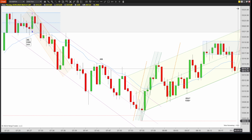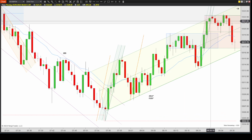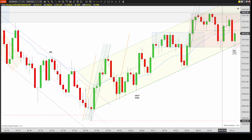Because here I was thinking there could be a chance it creates a better signal bar. Unfortunately, this was a signal bar, flushes up, hits the top, it's coming back down, testing. It kind of falls into this range. This is actually where I take my second trade.